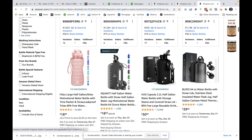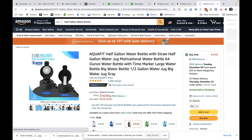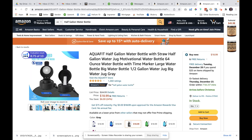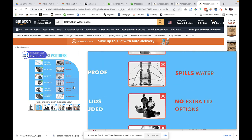Looking at the larger set of competitors here, this one looks good to me. This one looks good to me. This one has 12,000 reviews versus 1,000. I think probably this is Amazon's choice right now because it's so much cheaper. It's like almost half the price. So probably if I were to look at this, I would think, oh, it's a lot lower quality. And I think the images communicate that. This is absolutely tiny text. I can't imagine trying to read this on mobile.